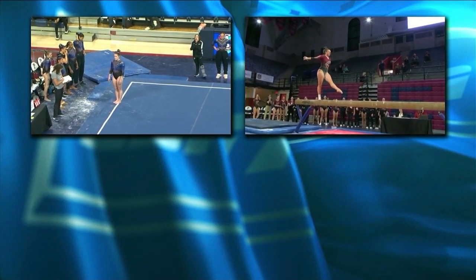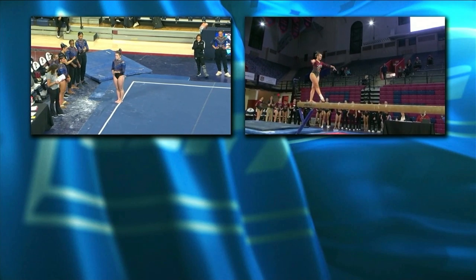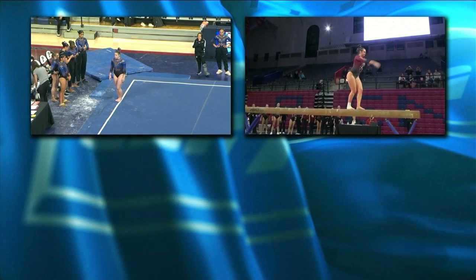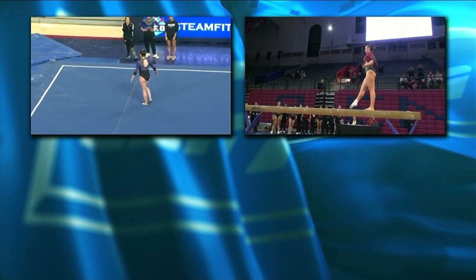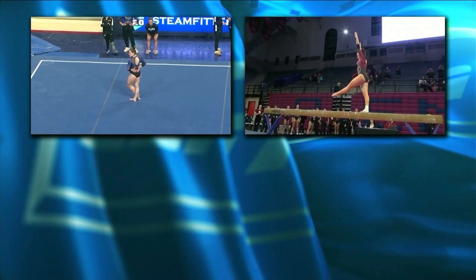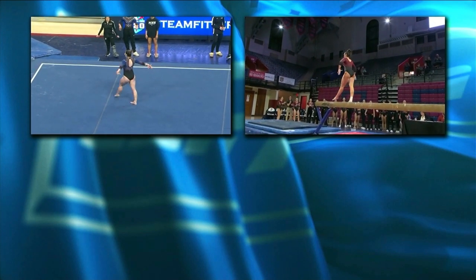Nice aerial backhand combination. That can be tricky doing those front to back combinations, but she connected it smoothly. Score comes in for Erin Rowe, 9.7. Just a moment ago, Haley Chris, 9.725 in the exhibition. As Marigold Garrett will get set to go on floor for Penn.